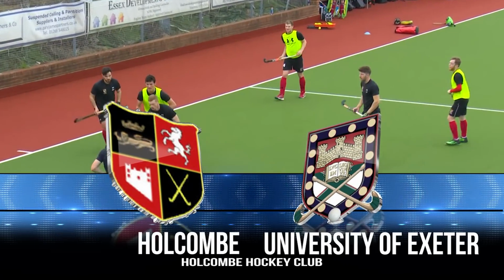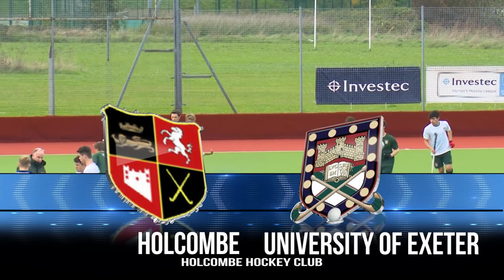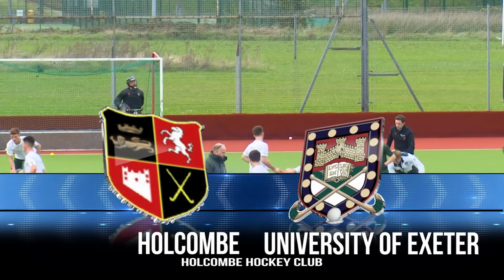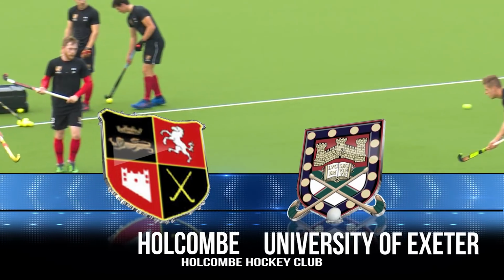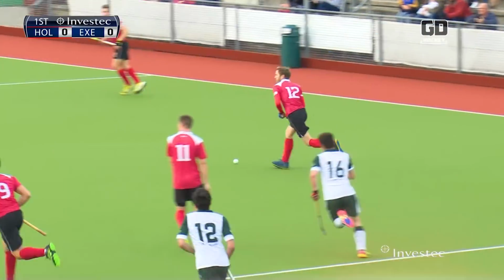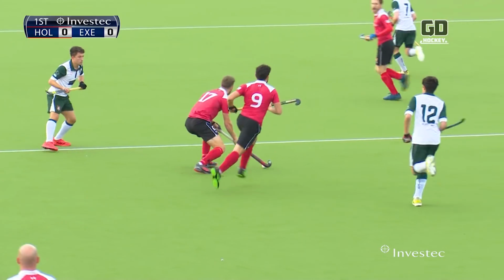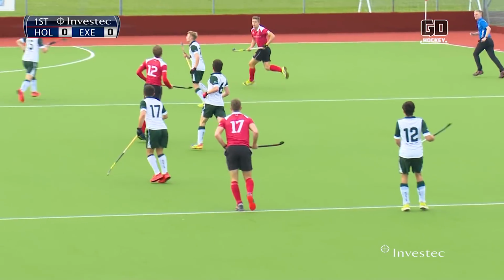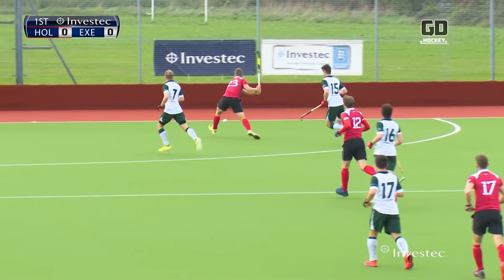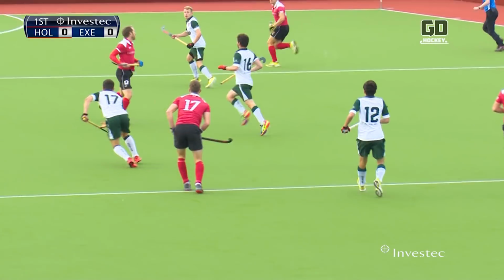The University of Exeter were the visitors, third-placed Holcombe looking to add to their single point gained so far this season. The home side once more will be looking to Nick Bandarak to get their goals, having scored 9 of their 16 so far this campaign. Good forward by Gray. Thruster over the top. Well taken down by Bandarak. And Bandarak hasn't hit the target, finds the side netting.